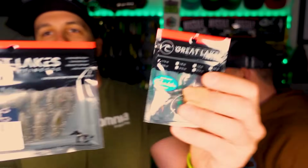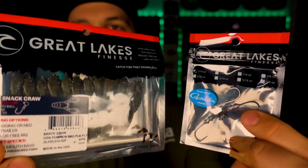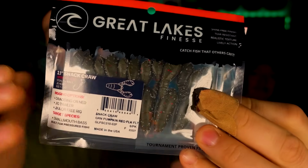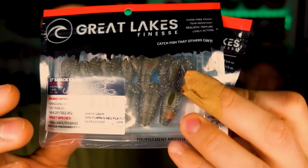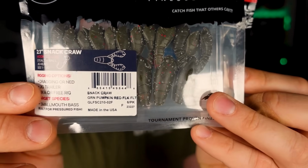And then we get kind of the cream of the crop, in our opinion, from the LureNet brands. We got Great Lakes Finesse. We've had these guys on our podcast. We've been fishing this stuff for a little while. We're really happy with it. We got the 2.1-inch Snack Craw in this watermelon color. These all come in a matte finish.